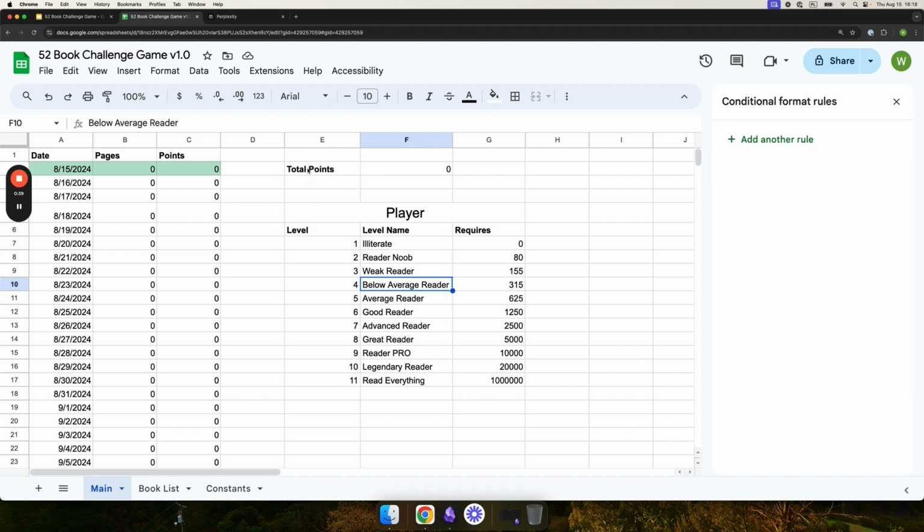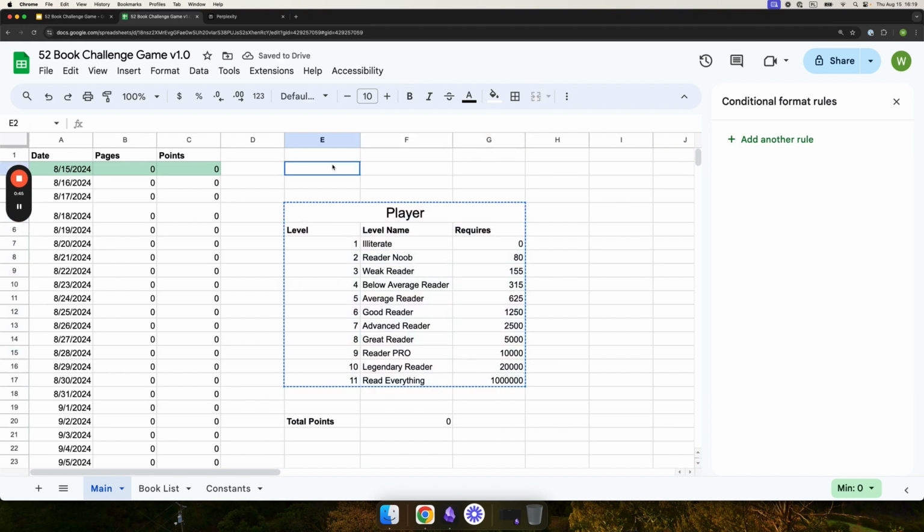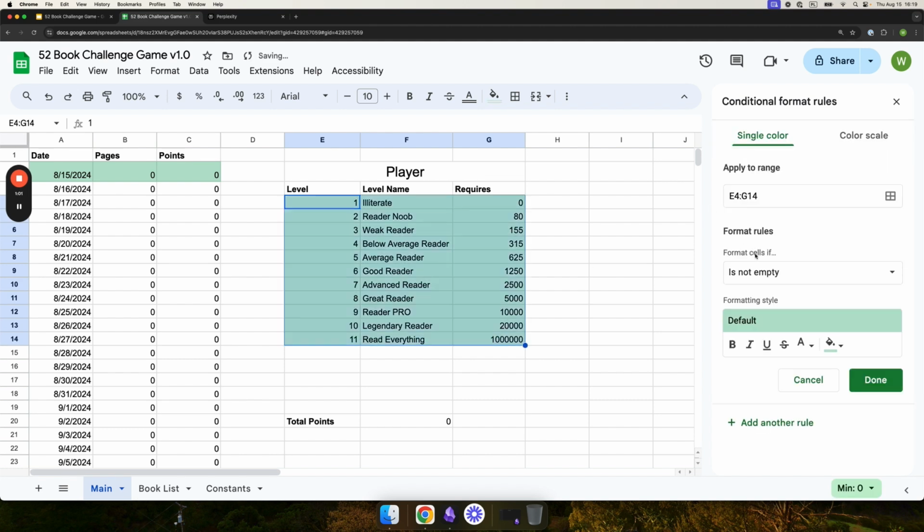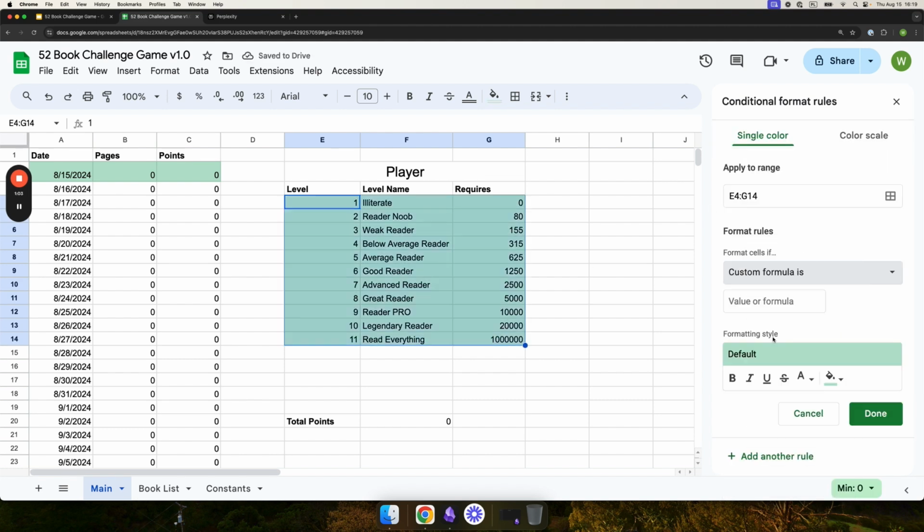So this is how it looks like. I will move this part down and this part up. What I would now like to implement is to show which level the player currently has. So this part should be marked as green, so I will add a new rule for the whole section. It will be a custom formula, and it will be equal.